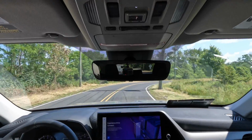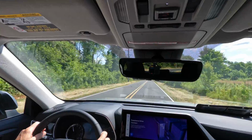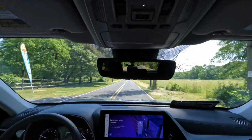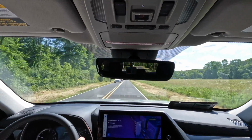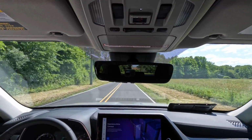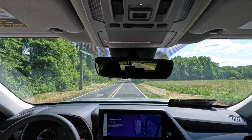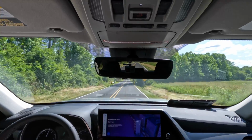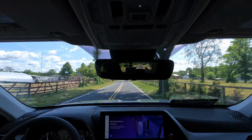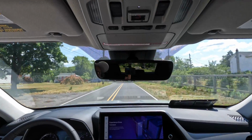Hit the turn, on the brakes. A little wallowy, but that's to be expected. And now we're going to go ahead and do an emergency stop since nobody's behind me. In 3, 2, 1. Piece of cake, nice and linear, no pull, and off we go. And we're down the road, easy peasy, 1, 2, 3. No problems at all.